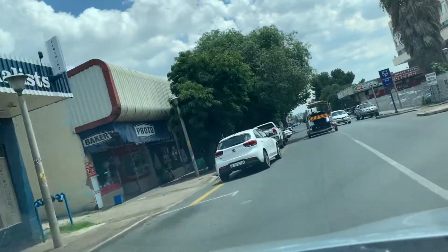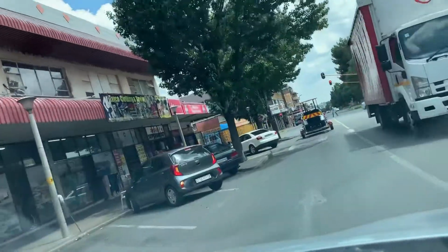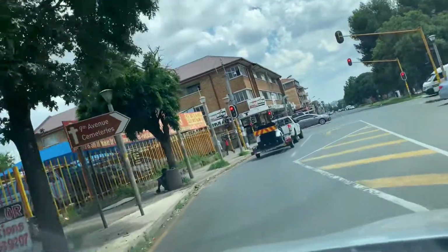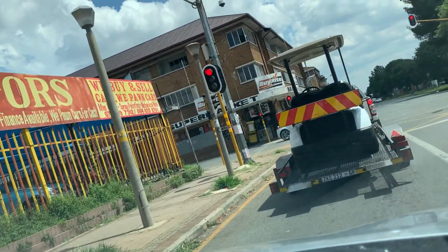Right next to it is Pronto, which is a bakery, and a few privately owned small businesses. And another car place. They sell and pawn cars. So I'm not sure how that works.